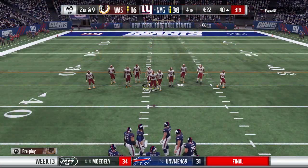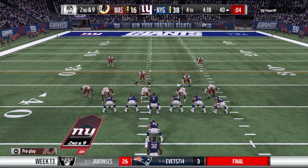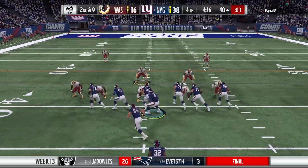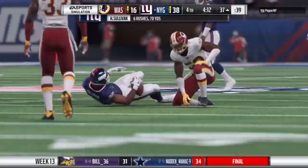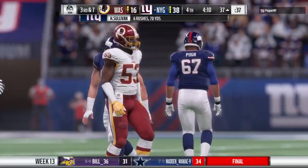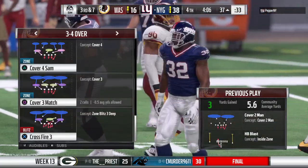See if they stay on the ground for second down. Tight ends on the Ringo. Ready. Blue 80. And to give this time to the tailback. And a short gain there down to the 37-yard line. Give him 3 on the play, and that's going to lead to a third down.